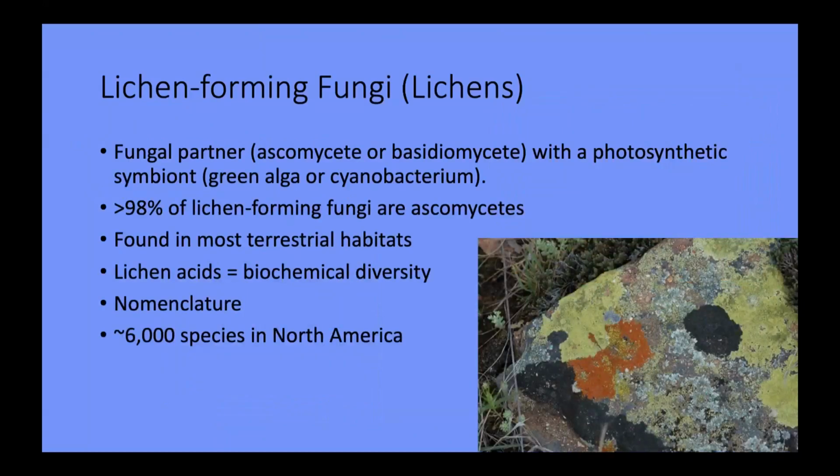The next group I'm going to talk about is the lichens, or lichen-forming fungi. Lichens together with bryophytes make up that term that Jason used in our introduction, cryptogam, which just means hidden plants. The lichen-forming fungi are essentially symbiotic entities. There's a fungal partner that's either an ascomycete or basidiomycete fungus with a photosynthetic partner conducting photosynthesis, and that is either a green alga or cyanobacterium. In some cases, there are both green algae and cyanobacteria working together inside a fungus.